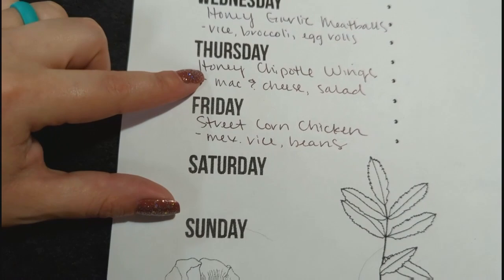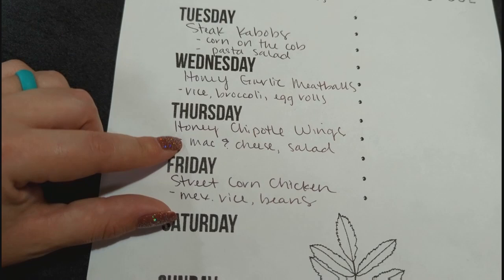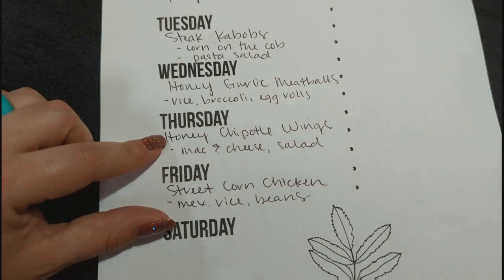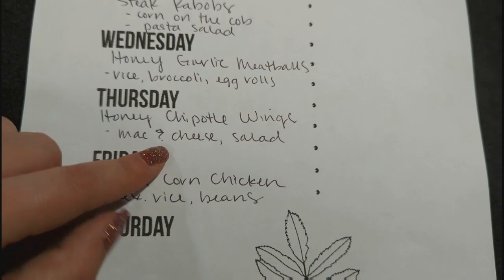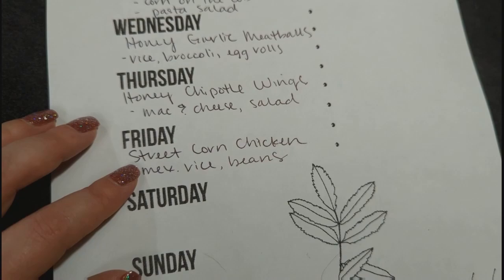Tonight, because it's the fastest thing on here, we're going to make these honey chipotle wings. I don't know if we've made them as wings before. I feel like we have, but I used to make the copycat Chili's honey chipotle chicken crispers all the time, and that's the sauce, and it's going to be really good on wings, and we'll just have some mac and cheese and salad with that. And then we have street corn chicken with Mexican rice and refried beans.